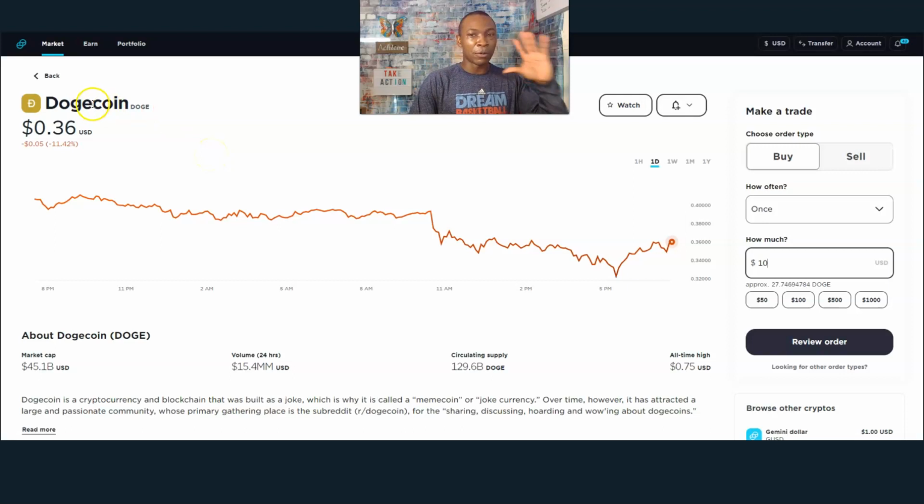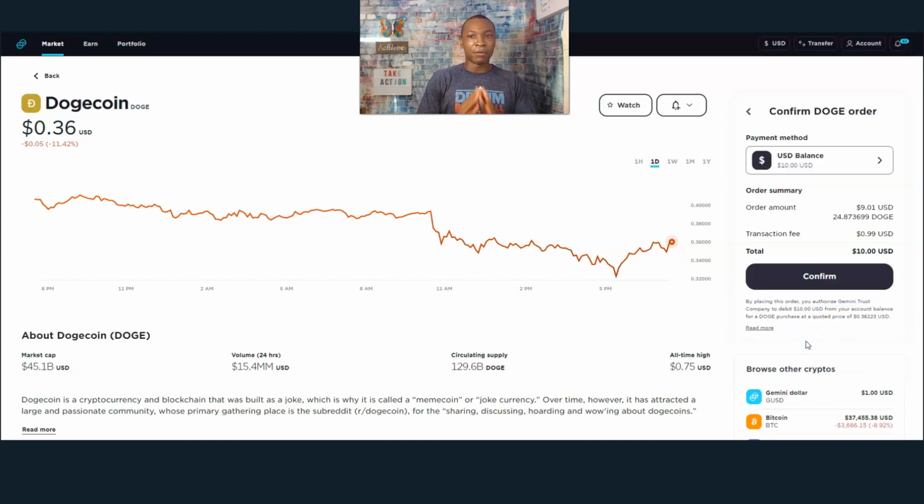All I did was go right to Doge, and then onto the right, if you're using a desktop or a laptop, I'm highlighting buy. I'm only going to buy once. I'm going to buy $10 worth. I'm going to view order. And the next step is basically asking, do I want to use my USD balance?